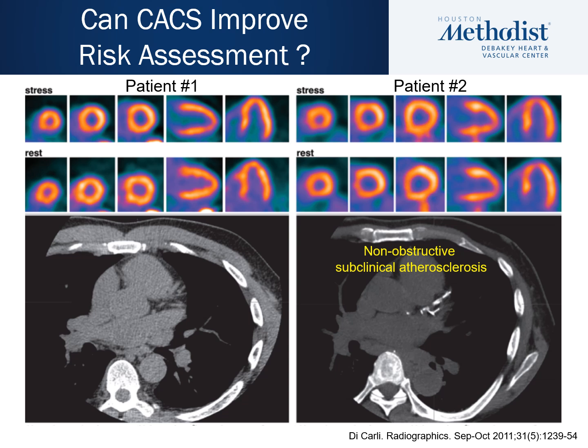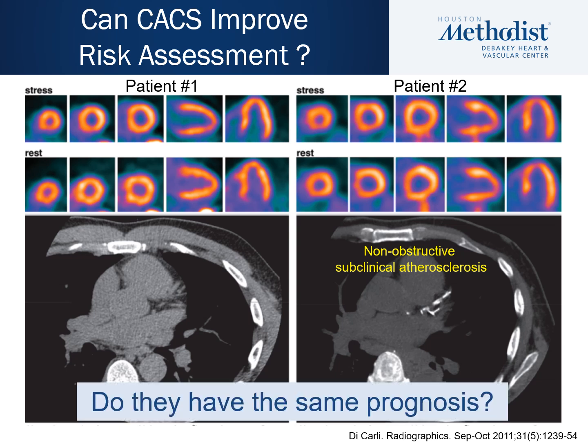So then, what does subcoronary atherosclerosis actually mean? Here are two patients, patient number 1 and patient number 2. As you can see, both of them have perfectly normal perfusion studies. However, patient number 1 has no demonstrable evidence of coronary atherosclerosis, and patient number 2 has pretty significant coronary atherosclerosis in the left system. So the question I have for you: are these the same patients, and will they have the same prognosis?